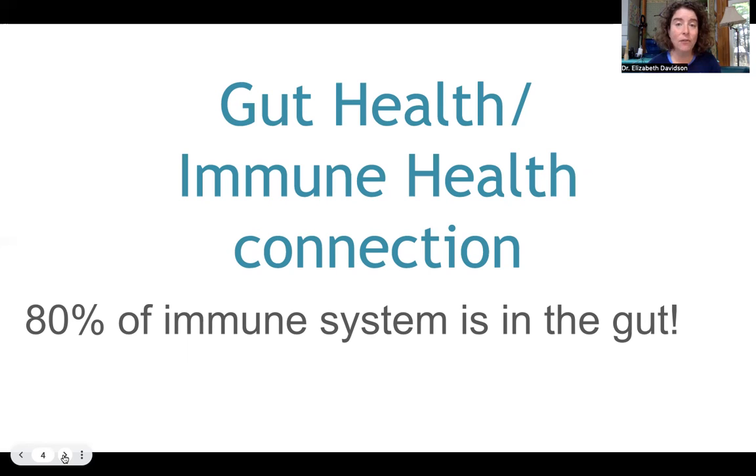But a lot of us don't have great gut health because if you've ever taken an antibiotic, then your gut health has been destroyed. Alcohol, sugar, all of these things kill off your gut health. And so they all have a bad effect on your immune system. So getting your gut really healthy is super key to getting your immune system really healthy. And if you feel like it's not healthy, I would love to have a chat and see what we can do about that.